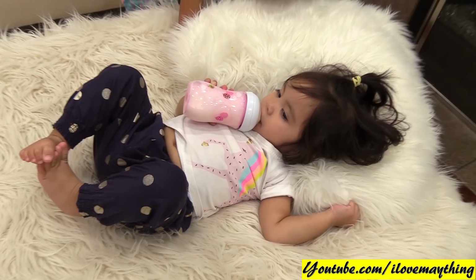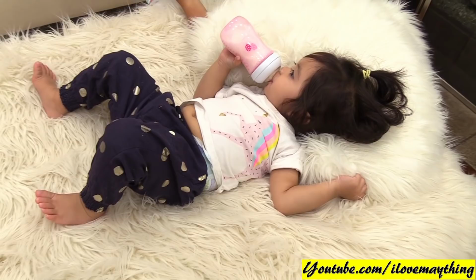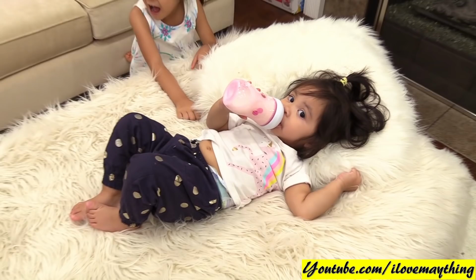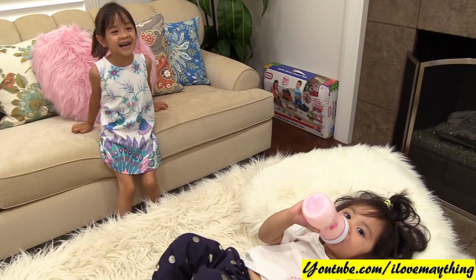Very strong. Close your eyes, baby. Yeah. And she's gonna take a nap. Yeah, she needs to take a nap. She needs energy for later, because we're gonna go mountain hiking later. I know, Sunday, and we saw 2 rattlesnakes. I know, right? The last time we did hike, we saw 2 rattlesnakes, right? Yeah. What are you doing, Maya?